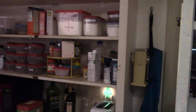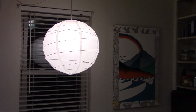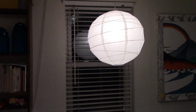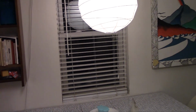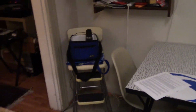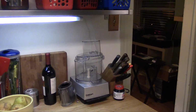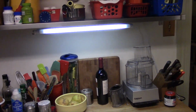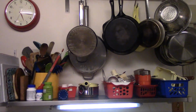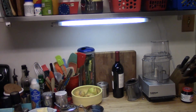It's my kitchen. This is where I cook. And it's called a working kitchen for a reason, because it works. I cook in it, and it gets dirty, and it's not made to be a showplace. Not made to impress anybody. So this is the kitchen as it is.